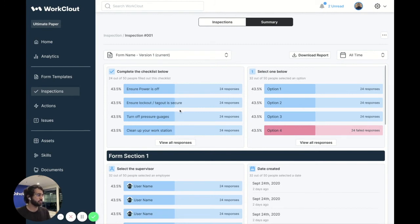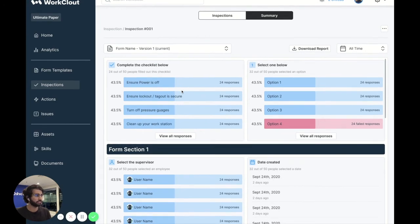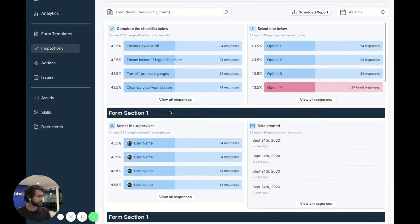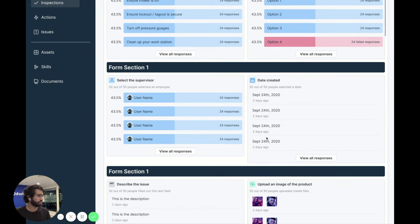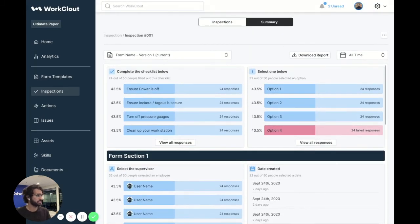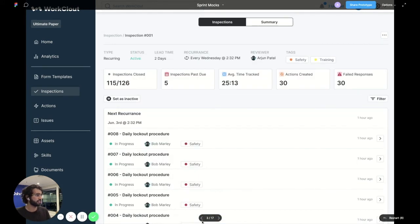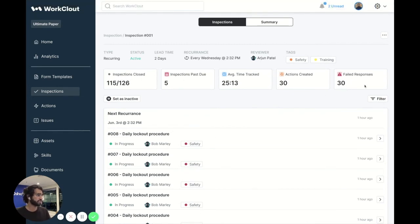So this is an example of a typical report that you could find for each inspection. So for instance, let's say we use that quality inspection that we just created. This would be a summary, an aggregate of anyone that completed that. We'll show you how many people actually responded, what their answers were for a certain thing, how many failure items occurred. You're able to see any types of reports that we have available. You could see how many inspections were closed, what were the failed responses, and then drill down into what was actually the failed responses.